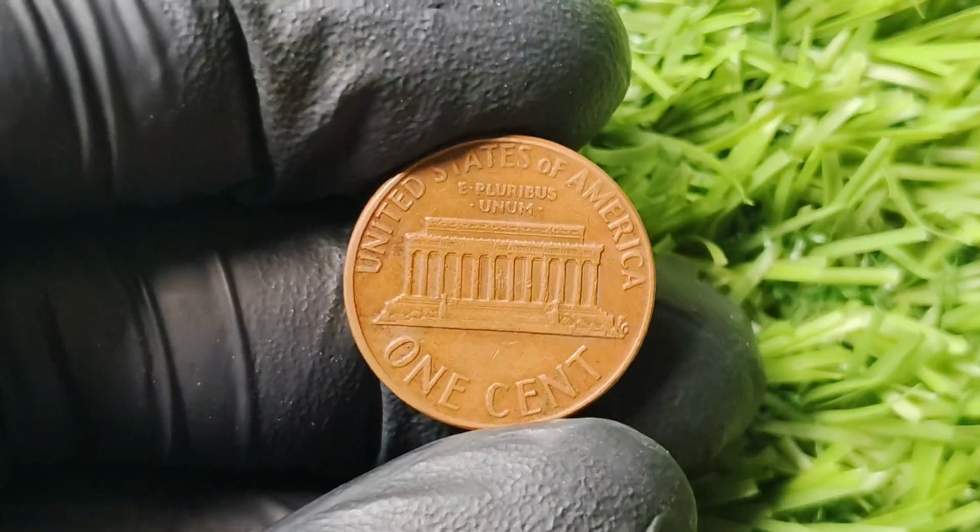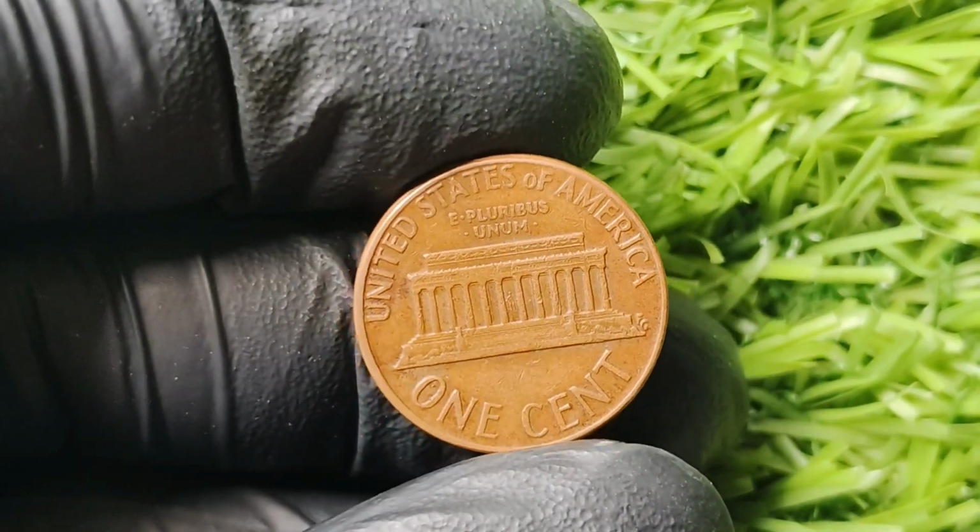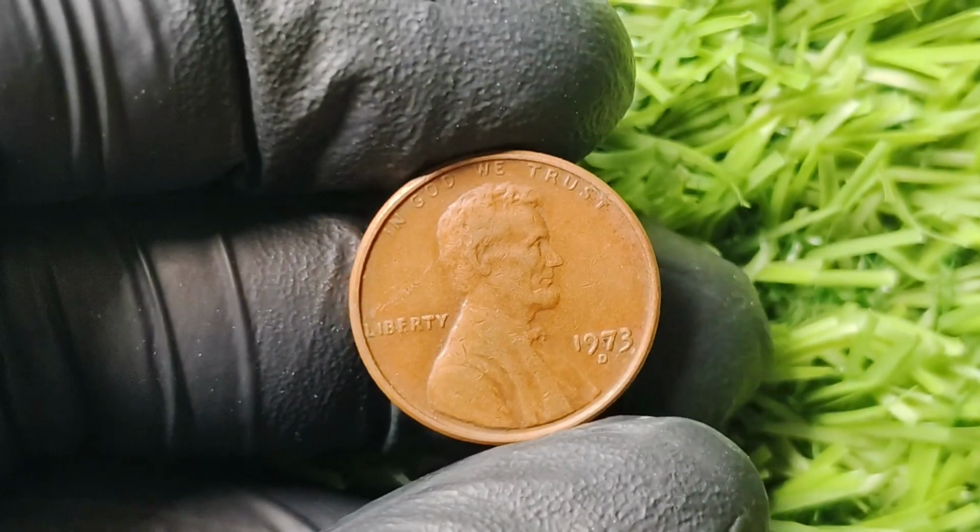That's when I really started paying attention. Every coin I came across got a little closer inspection. That's the kind of mindset that can make a huge difference if you're into collecting.